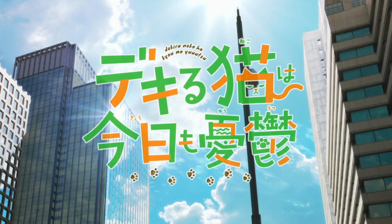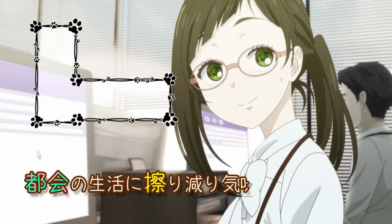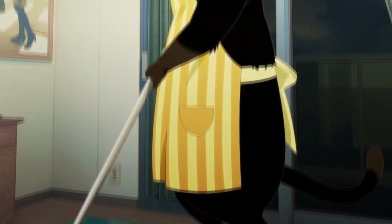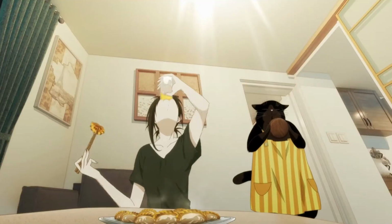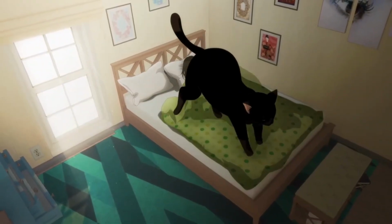The Masterful Cat is Depressed Again Today is a series about Yuchi, a giant cat who likes to cook, clean, and go grocery shopping as he takes care of his owner, Saku, who rescued him when he was just a little kitten. Yuchi cooks her lunch, cleans their apartment, and does as many chores as possible to help out Saku as she's at work.